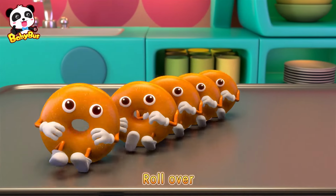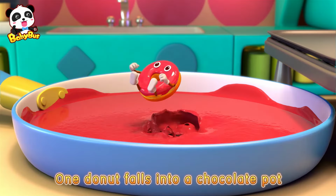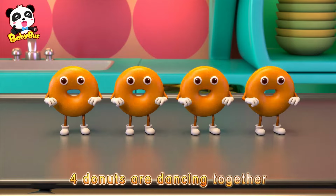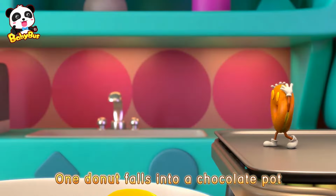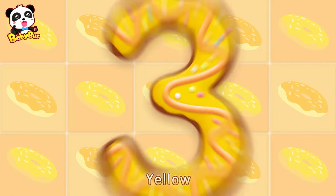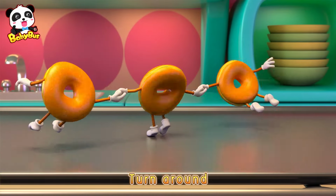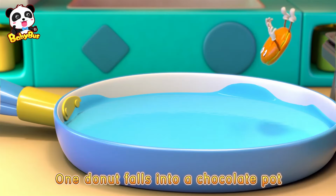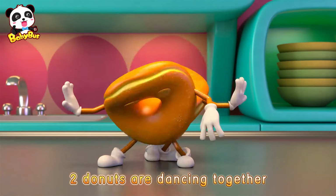Roll over, roll over. One donut falls into a chocolate pot. Red. Four donuts are dancing together. Turn around, turn around. One donut falls into a chocolate pot. Yellow. Three donuts are dancing together. Turn around, turn around. One donut falls into a chocolate pot. Blue. Two donuts are dancing together.